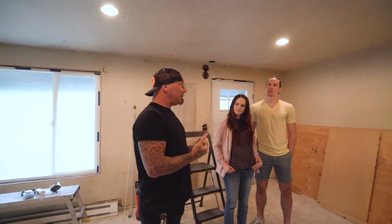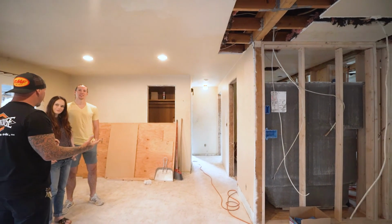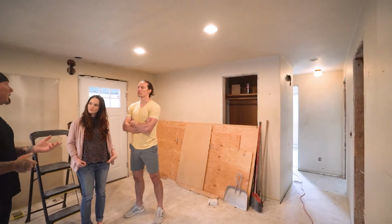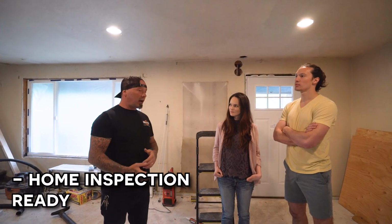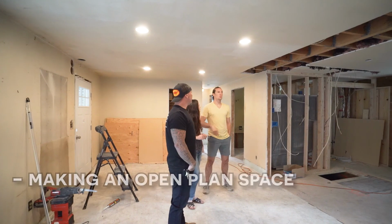I always try to go lower than the budget, but I don't want to sacrifice finishes. I don't want to take shortcuts. When homeowners go to get the home inspection, that stuff's all going to come out, right? So I'd rather tackle it while everything's open and you're at the point in the home where you can do that stuff.